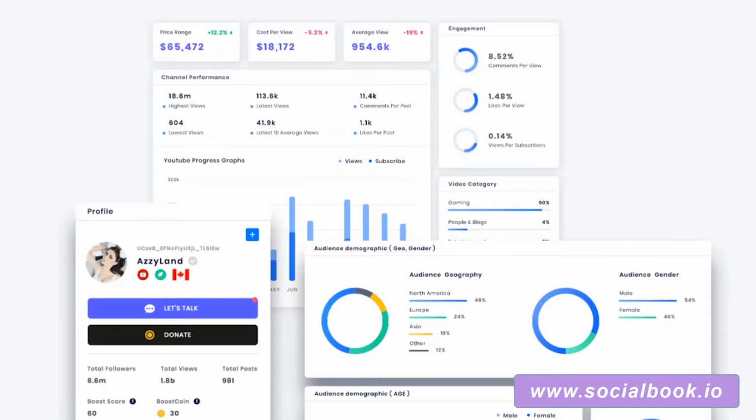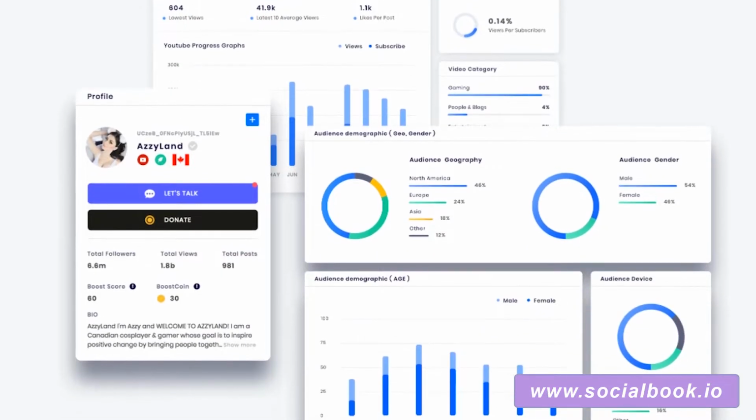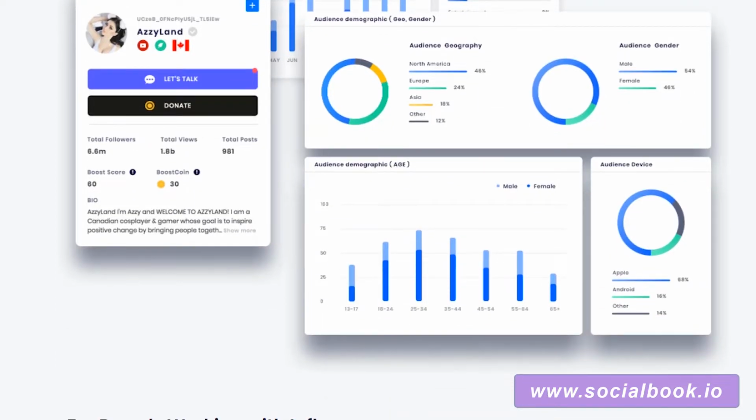So on SocialBook, there is an influencer database where you can search up different influencers and generate their profile reports so brands can narrow down who to work with. SocialBook offers an influencer marketing ultimate suite, which is to help brands spend less money and less time to hire the right influencers to get the best return on investment.